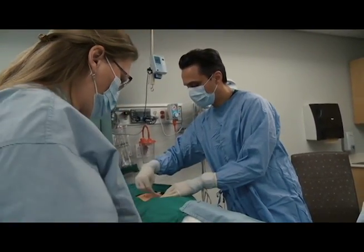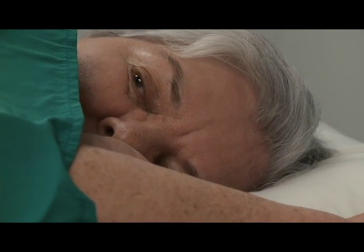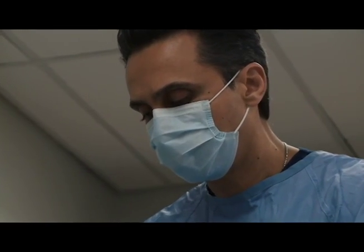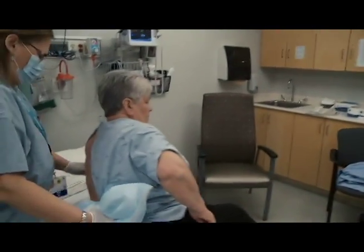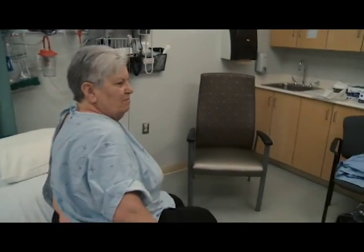We're dealing with end-of-life issues, and anything we can do to help patients maintain their quality of life and independence in their home environment is of significant value for them. After a few stitches, the patient is up and ready to get back to her life. The impact is immediate. How are you feeling?